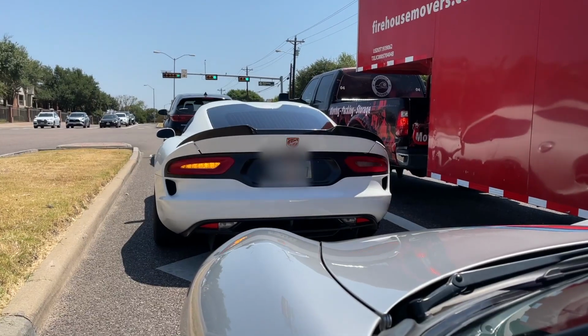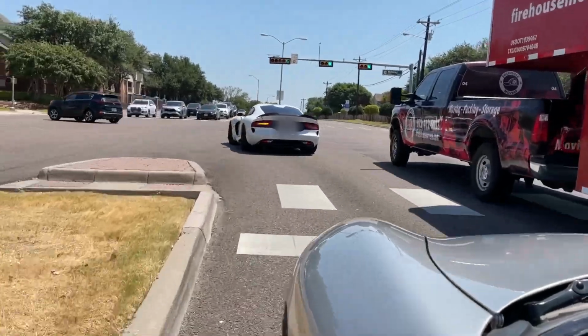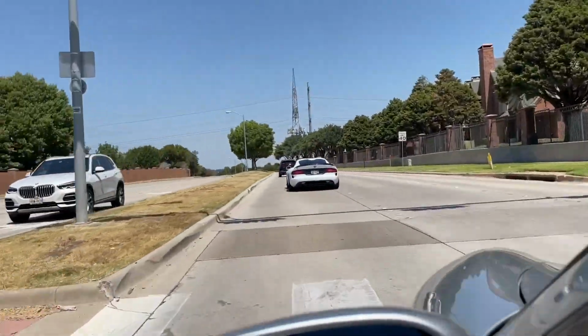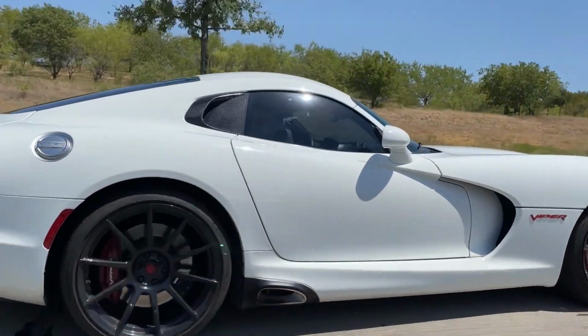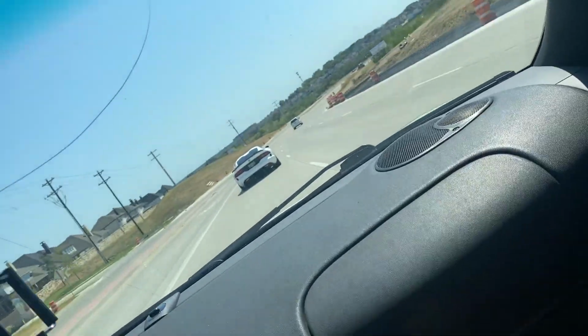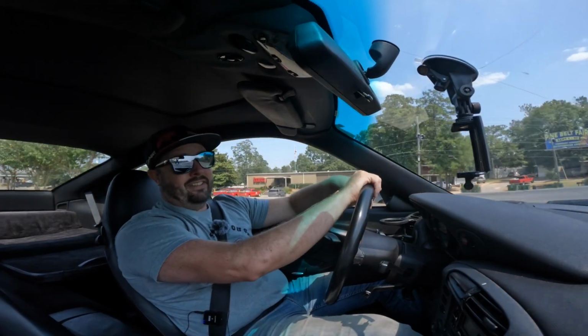Brian's car is a 2015 model Viper V10, 8.4 liters, huge engine with 640 horsepower with 630 foot-pounds of torque. Anytime we were side by side, this happened.